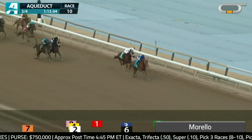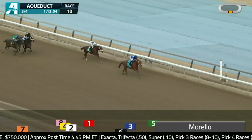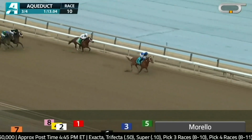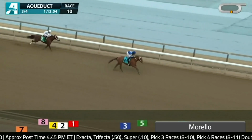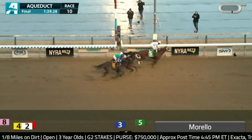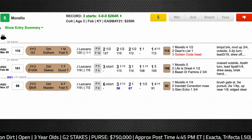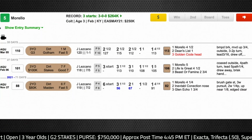He's really only sat down for about a 16th of a mile, and then Jose kind of realizes he's got the race won, eases up on him for the final 16th, and he just coasts into the wire. A very impressive winner of this race, and really all 3 of Morello's victories have looked very similar to this. He has not been asked for his best in 3 victories, and he's won them all by open lengths.